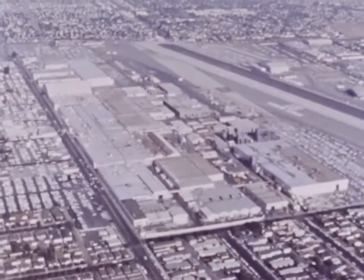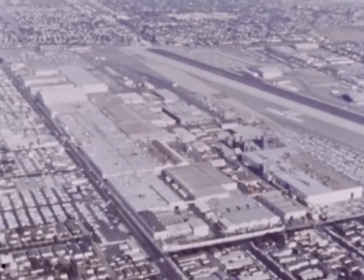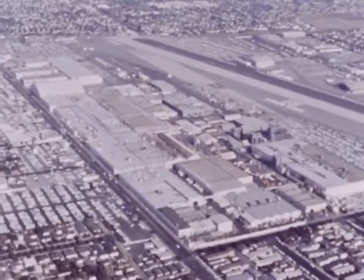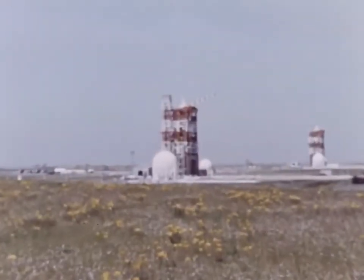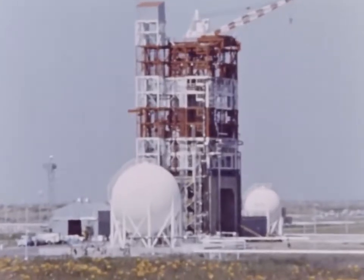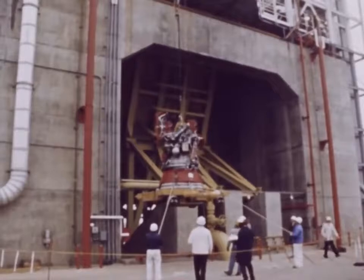The Douglas Aircraft Company at Santa Monica and Huntington Beach, California, is responsible for the development and manufacture of the third stage of the Apollo Saturn V under the direction of the Marshall Space Flight Center. Stage testing is conducted by Douglas at its Sacramento test site. The stage is powered by 1 J2 Rocketdyne engine, which develops 200,000 pounds of thrust.